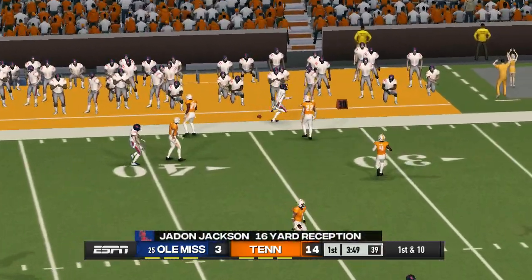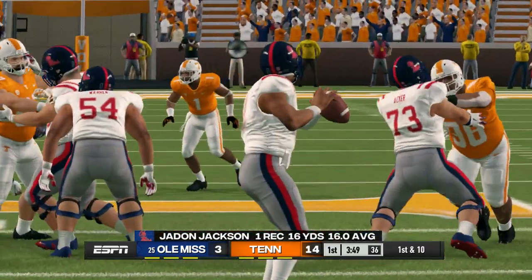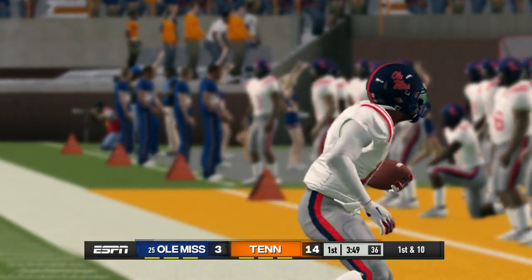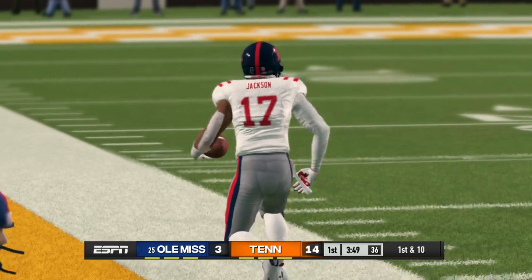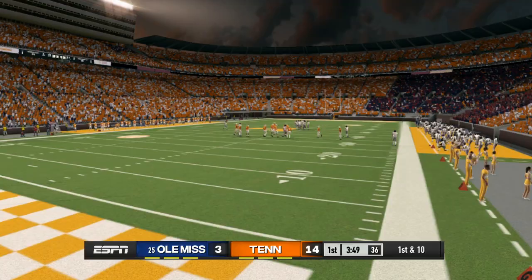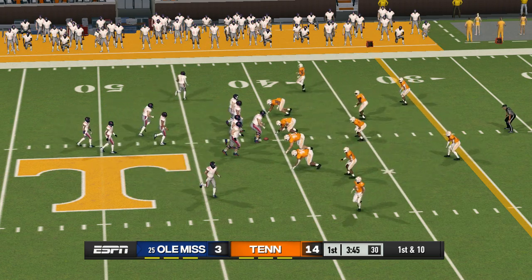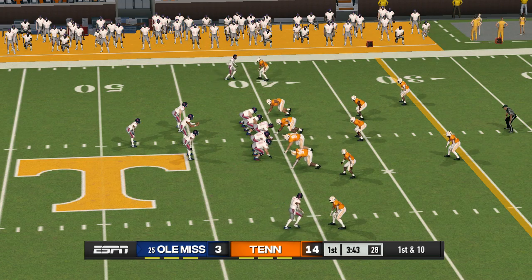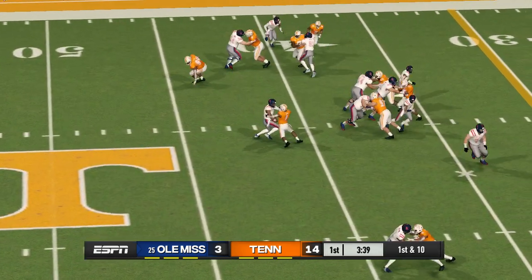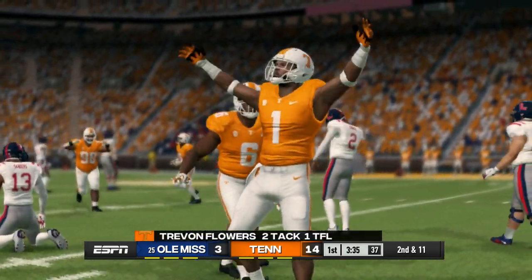Makes the catch and gets out of bounds. That's pretty impressive. Accuracy is important, but just as important is having receivers that can make plays. First down, 10 yards to go. Ball on the 41-yard line. Gets to about the 41-yard line. So he decides to hold on to it, and that's going nowhere.